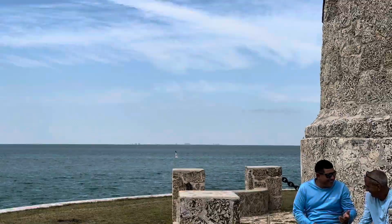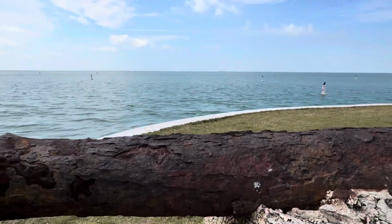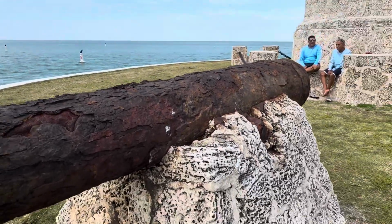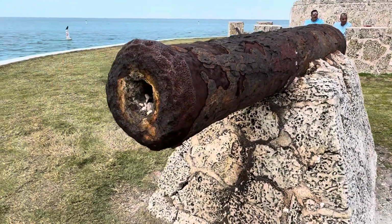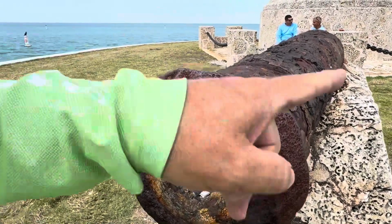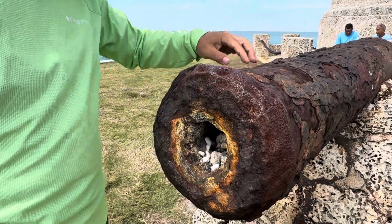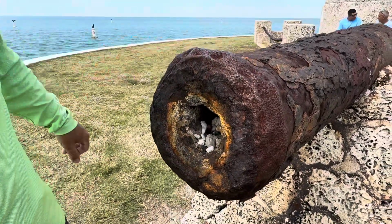There's Miami. So how long is it from here to Miami on a boat, Troy? Depends on the boat. Oh, come on. It took us half a day just lazy sailing. This is really cool. This is a bronze cannon, but it had a steel sheath around the outside of it to give it more strength. Steel is rusting away, but the bronze is still in place. Oh, very cool.